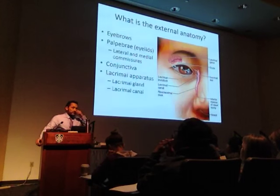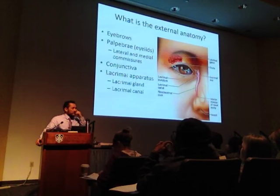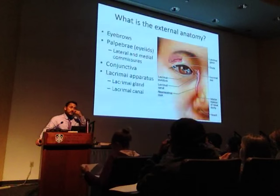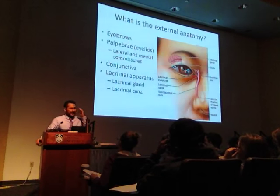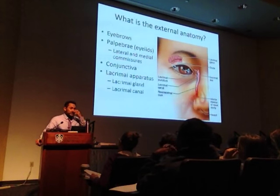If you don't put your finger in your eye, but you kind of feel, you can feel the socket right here. Can you guys feel the socket? You can do this without popping your eyeball out, don't worry. But if you feel, you can feel that socket.